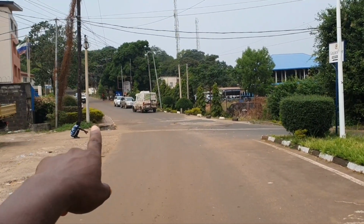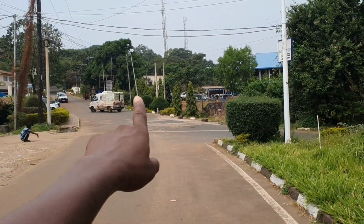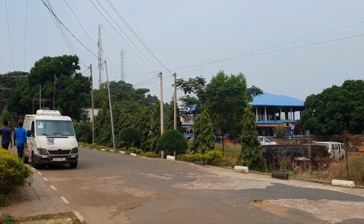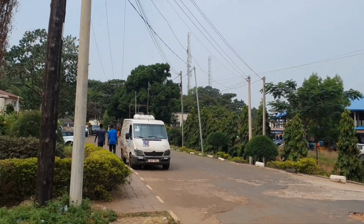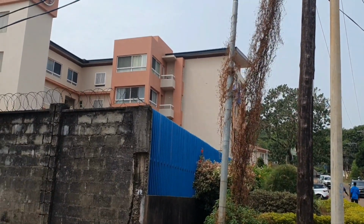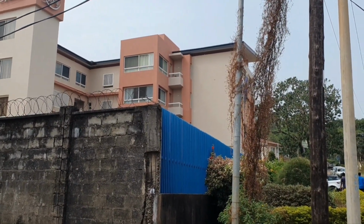This is the Bintumani Drive. It goes all the way there, I think. And there, this is the Home Suites Hotel.